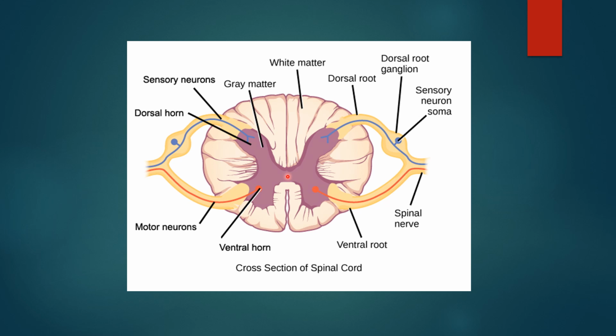As any fluid in the body does its function in a similar manner, the cerebrospinal fluid is basically a shock absorber. And besides the arrangement of grey matter and white matter, you can also observe that from each segment arises a pair of spinal nerves. And the spinal nerves are all mixed nerves. Why did you say mixed nerves? Because it is made up of both sensory neuron as well as motor neuron. The sensory neuron carries impulses from the receptor to the spinal cord and the motor neuron carries impulses from the spinal cord to the effector.